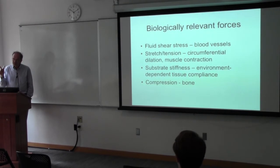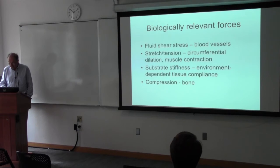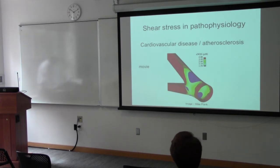And so these are very, very big forces. They're not very big strains on the bone, but the forces are enormous. The stresses are really big, and all these tissues accommodate themselves. I think I have time to show you this one quick example of the shear stress in pathophysiology. So this is an area of mechanobiology that is really classically, this is one area that people have worked on for decades. It's not kind of recently rediscovered. It's a really very strongly worked out thing.